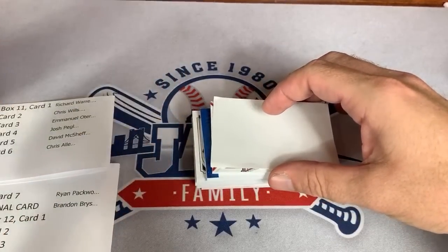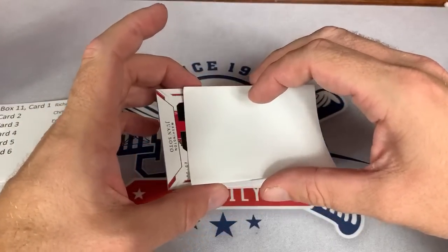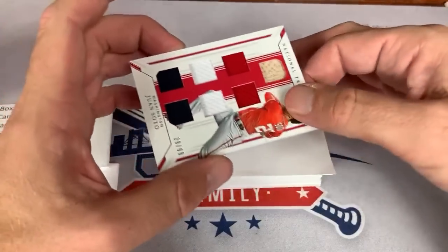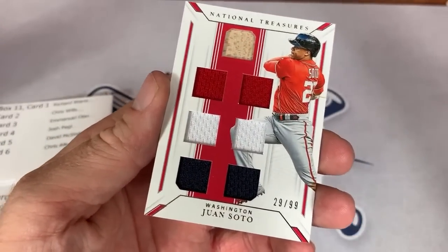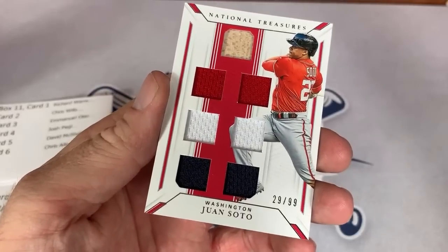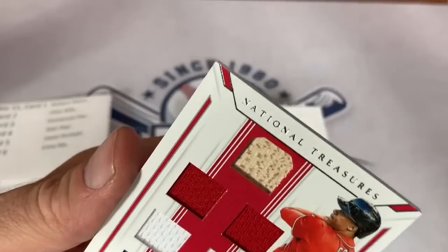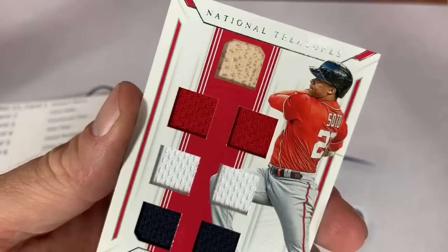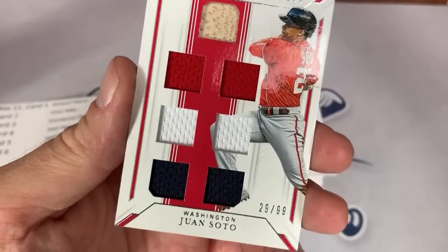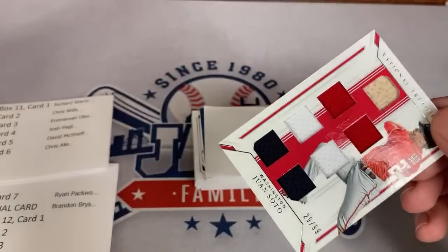All right, next up we have card number 3 for Emmanuel. Emmanuel, you have a Juan Soto, the hero of the wild card game tonight. Very nice. 7 pieces of relic, including, I think, is that a bat? I don't want to touch it and put any kind of marks in it. I feel like that's a bat. It kind of looks like a bat. Either a bat or a batting glove. I'm thinking it's a bat. And 6 pieces of jersey out of 99. Congratulations on that one. They're all player used. Juan Soto, hero for the Nationals.